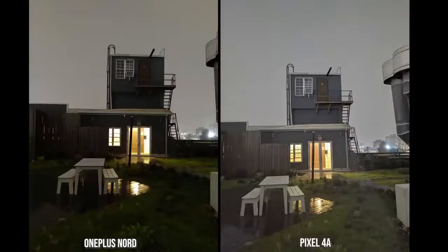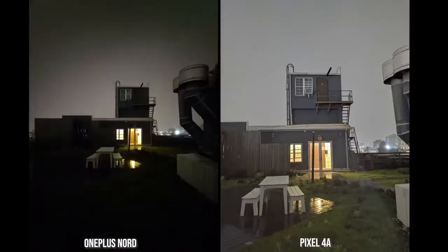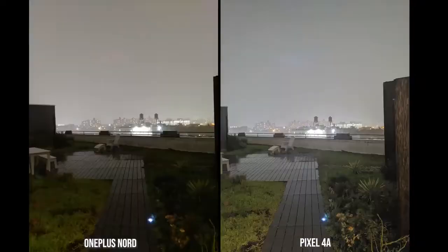But when it goes to nighttime photography, this is where the Pixel 4a really shines. The low light photography looks really good. There's more light reclamation around the objects. You can clearly see the benches and things around, much better than the OnePlus Nord. The OnePlus Nord does a decent job, but the Pixel 4a looks more like a high-end device, or at least looks more than $350 worth of photography here. So that point is clear.